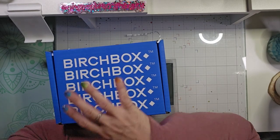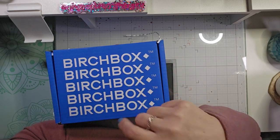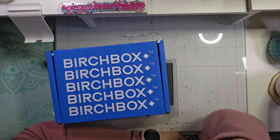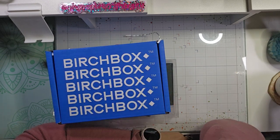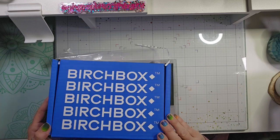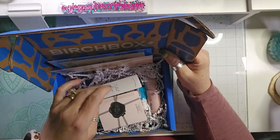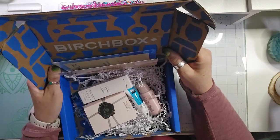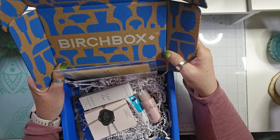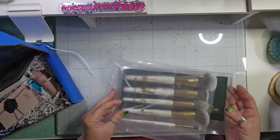I am back today with the May Birchbox beauty subscription. This is my last Birchbox. I just wanted to try it out, and they did better this time, but it's just a lot of samples. You don't get much full-size products like you do in the Allure beauty box, but they did do better this month.